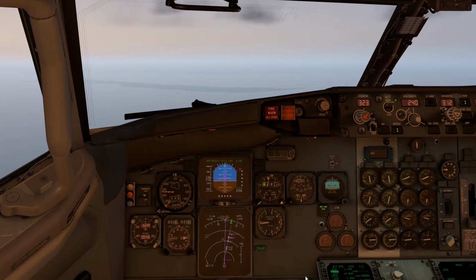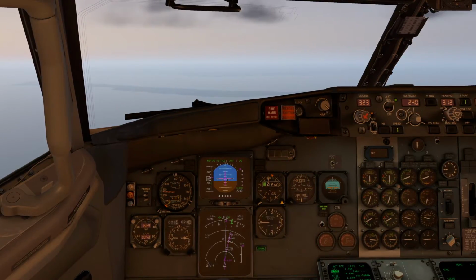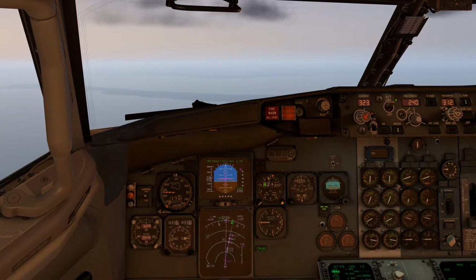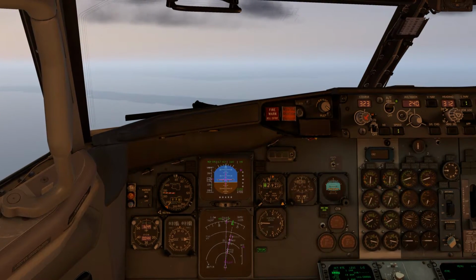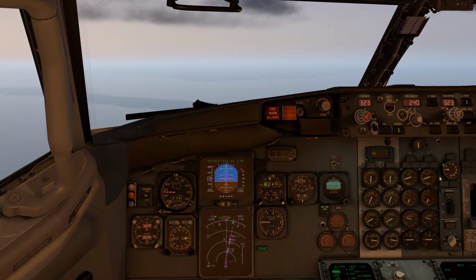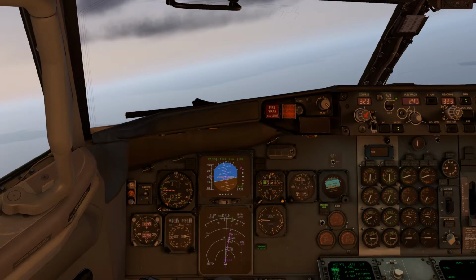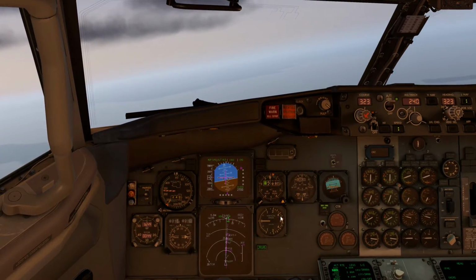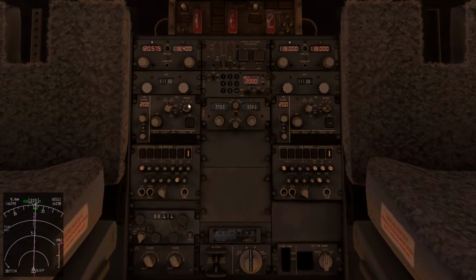So say 240, soon height is set, 200 feet. Which will give us 231. Currently at hold it now, where we're going to 323. Okay, here we go.